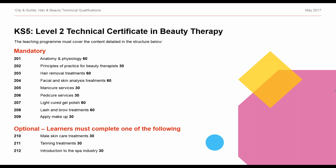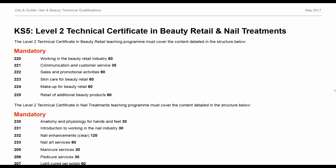We've then got our hair removal treatments, our face and skin analysis, manicure, pedicure, light curve gels, lash and brow, and makeup. The learners then can choose one optional unit from male skincare treatments, tanning, or introduction to the spa industry. Our level 2 technical certificate in beauty retail has got working in the beauty retail industry, communication and customer service, sales and promotional activities, skincare for beauty retail, so they could really start with doing mini facials.